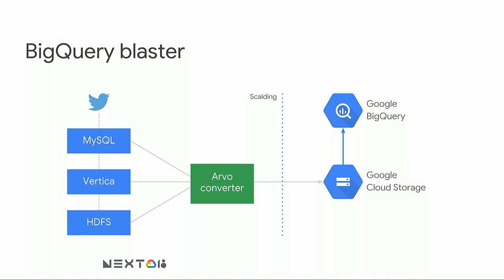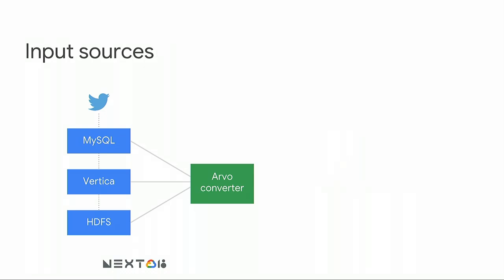It was never an easy transition for us. BigQuery alone was not enough, and we really had to build a set of tools to enable those experiments, to see what queries we can run, and also what new questions we can get answered. BigQuery Blaster, or BQ Blaster, as we call it for short, is one of the first tools that we built for this, and let's see what it does.